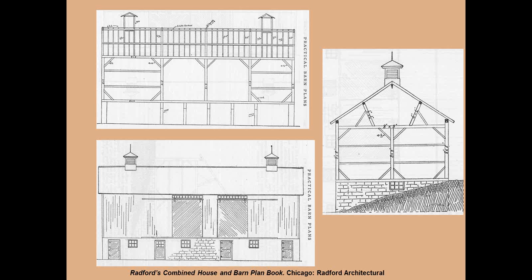And this is a wonderful book, Radford's Combined House and Barn book, 1908. You're starting to see the tail end of the heavy timber frame barn. This is one of the last publications that gives you that classic timber frame barn profile that you see across much of the northern United States.